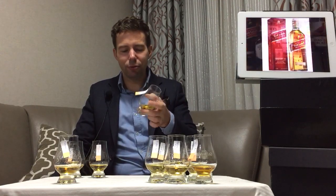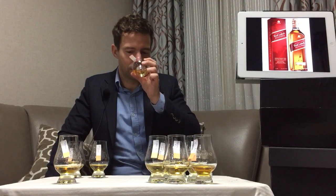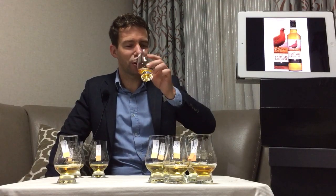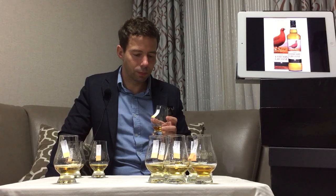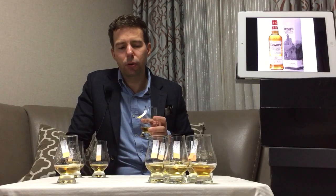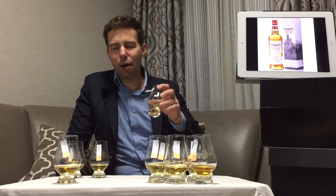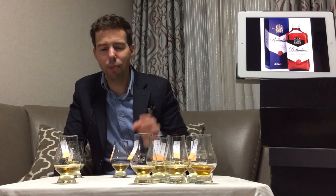I smell a lot of red fruits from the Edrington single malt brands, Highland Park and Macallan. I think more Highland Park than Macallan as far as my nose goes. Cheers. Towards the end, you get a nice little waft of smoke. So I'm going to place that right about here. Quite sweet. A little bit of smoke. I can still taste it. Maybe we'll move it over a little bit there.